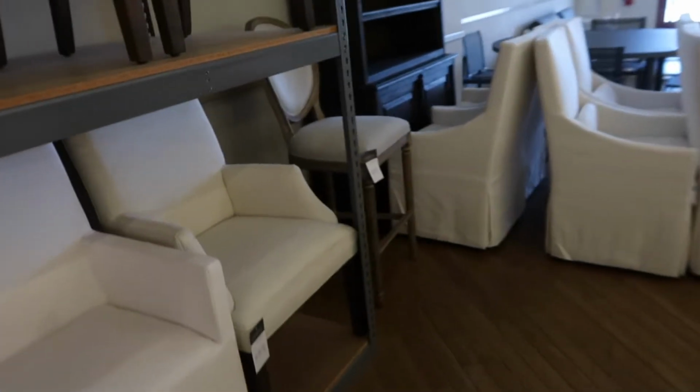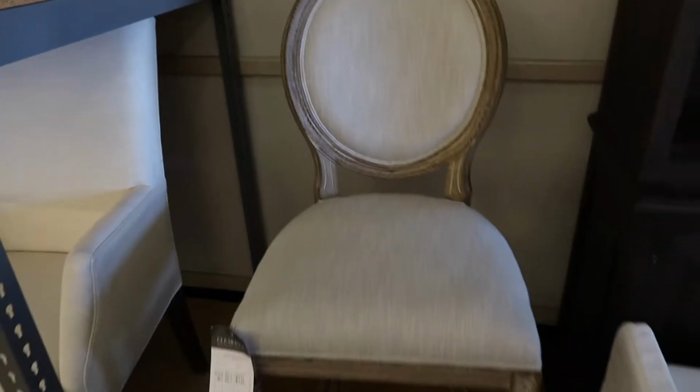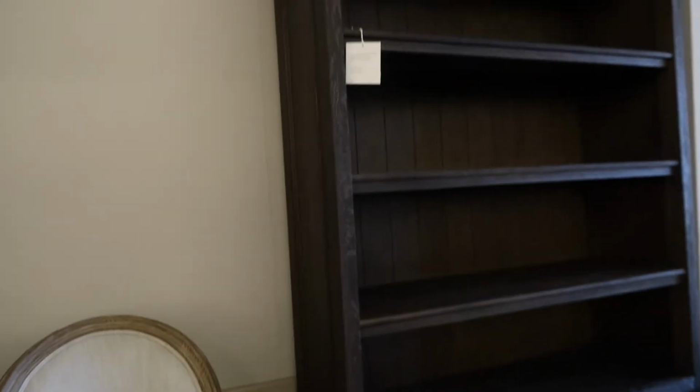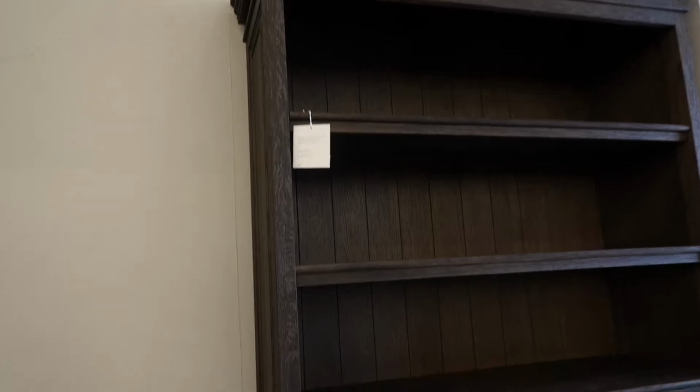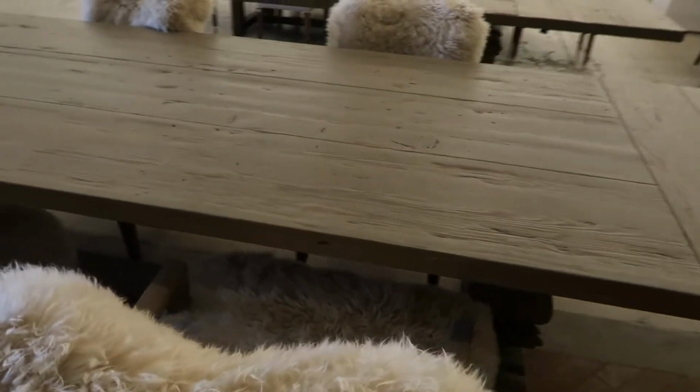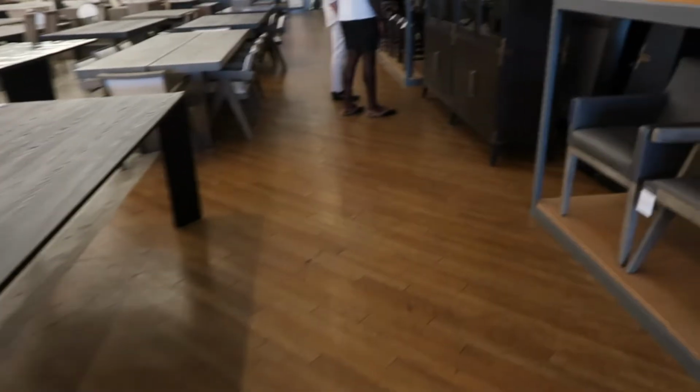Okay, so we are in the Restoration Hardware store now, and look at this chair, and it's on clearance for $328. So it seems like the prices are good. Look at this armoire, and it's 2,000, down from 3,715 to 2,400. And the dining table too.